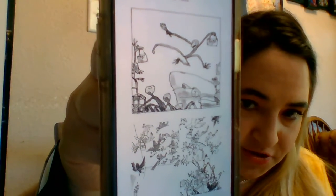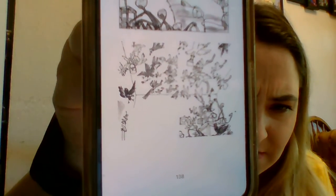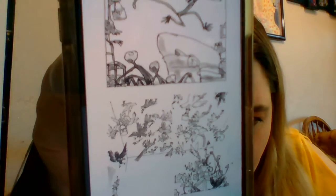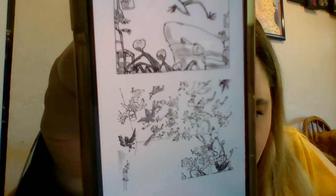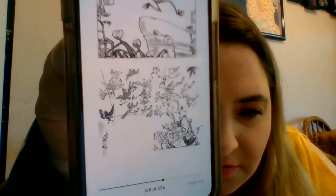There we go. We see a monkey jumping around the room holding the bucket and the paintbrush, and the other monkeys and the roly-poly bird are watching. And then we see a bunch of birds looking like they're up on the ceiling. They're all holding paintbrushes. Those are the last pictures in that chapter.